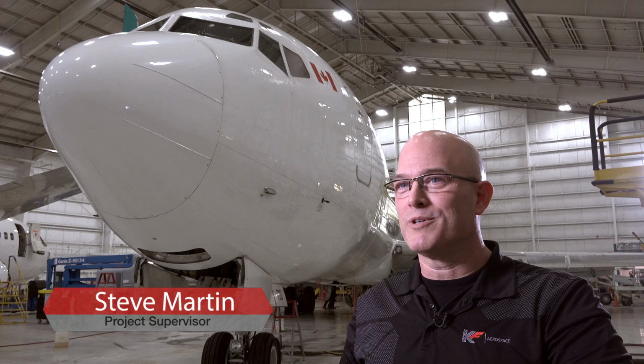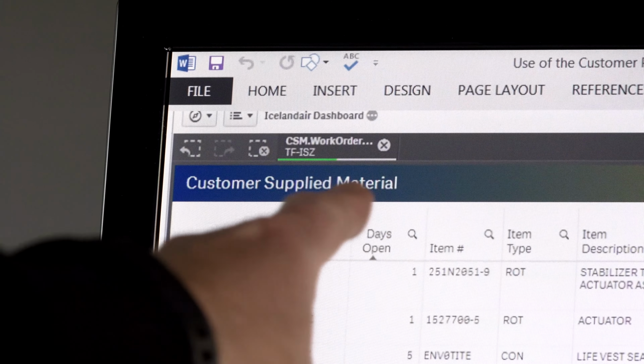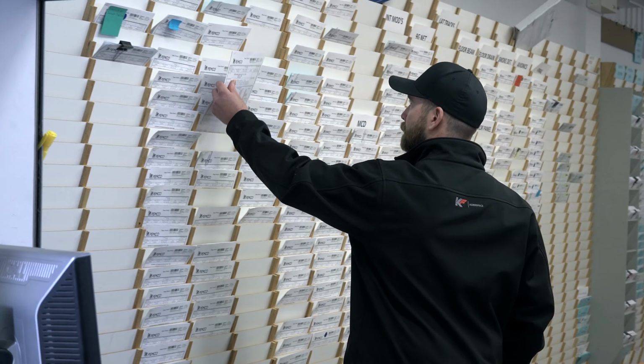A tremendous amount of work goes into being prepared for the airplane to arrive at our facility. We plan to make sure that we have all the tooling, the equipment, all the procedures, aircraft technical documents, everything is in place before their customer arrives.